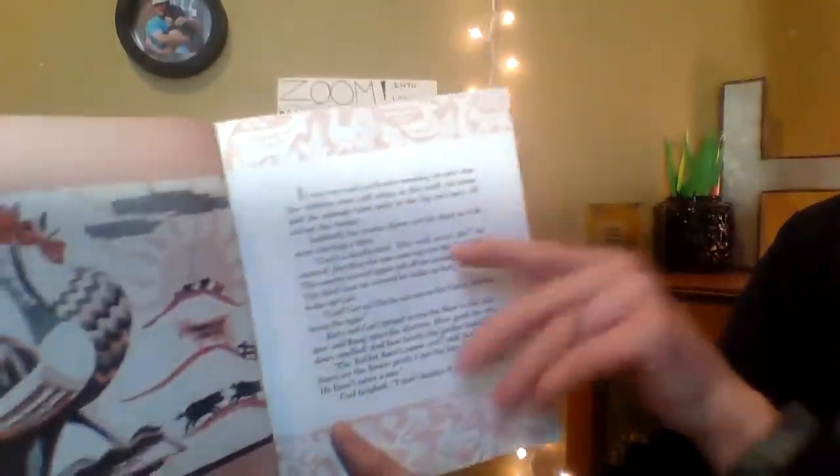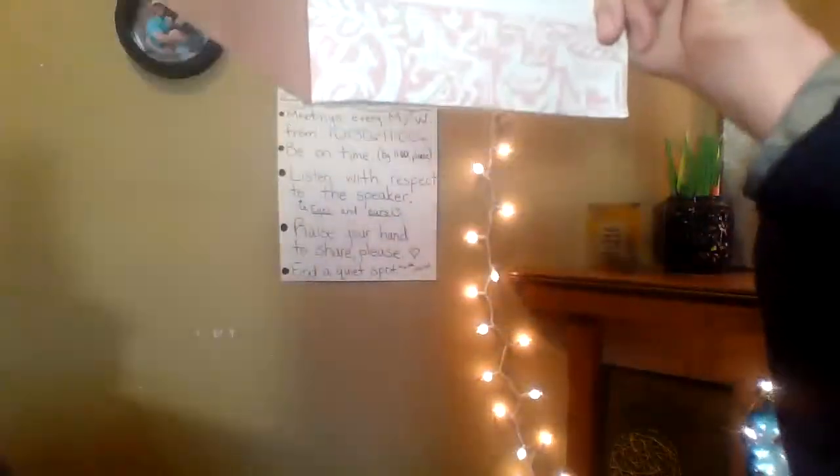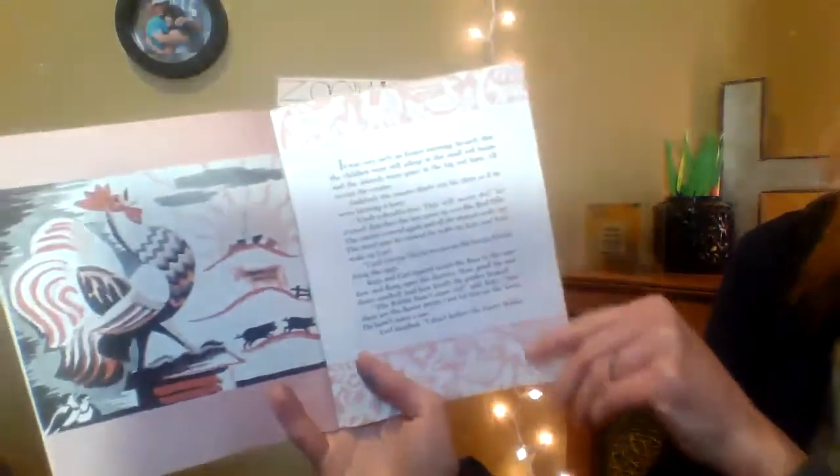I'm going to turn the computer so you can see a little bit better. Here we go. Clorox wipes out of the way.